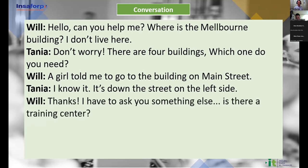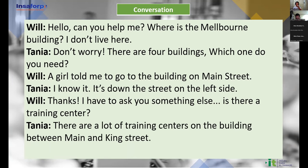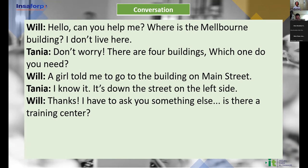Okay. Very good. No problem. So, Brenda Lee, ready? There are a lot of training centers on the building between Main and King Street. There are a lot of training centers on the building between Main and King Street. Yes, okay. Very good.